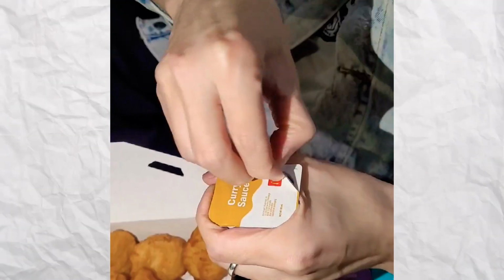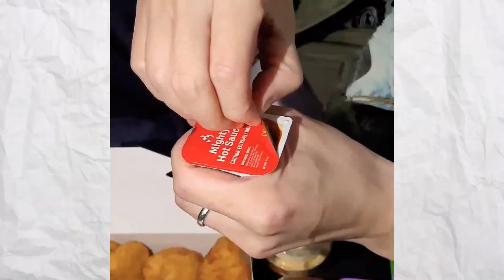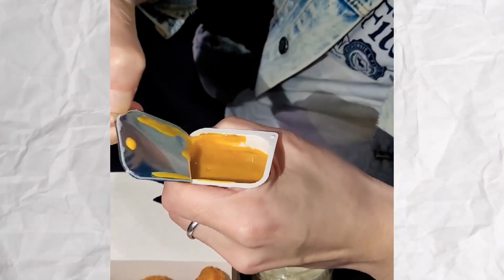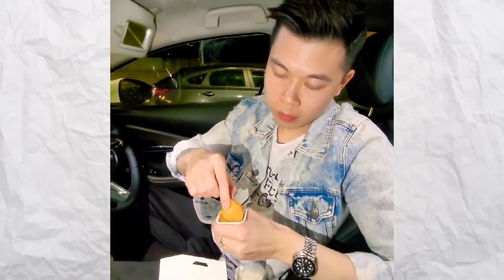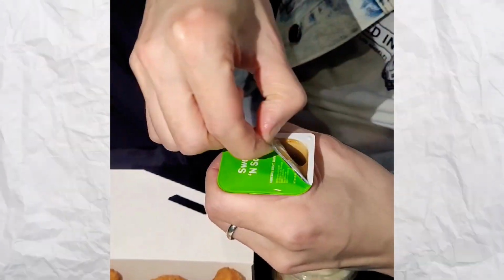No McDonald's chicken nugget is complete without a dip in one of their signature sauces. Whether it's the classic BBQ, tangy sweet and sour, or spicy buffalo, these sauces play an essential role in enhancing the flavor experience. McDonald's offers a variety of sauces to cater to different tastes, and they are carefully crafted to pair perfectly with the crispy nuggets.